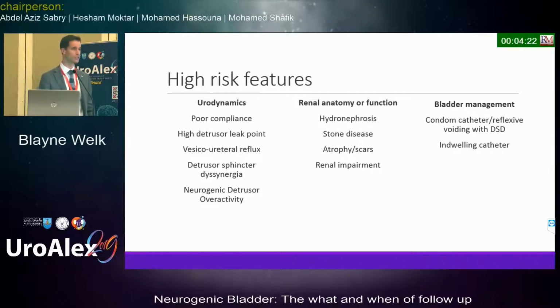You want to look at the renal anatomy and see if there's existing hydronephrosis, existing atrophy or scars. It's not uncommon. You'll find someone who has an atrophic kidney from chronic infections as a child with spina bifida, and then all of a sudden you've got a patient with a solitary kidney. That patient, in my books, becomes a high-risk patient where you really have to follow them carefully to try to maintain that one renal unit that they have left.